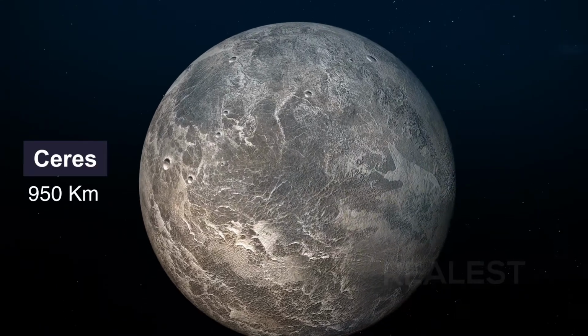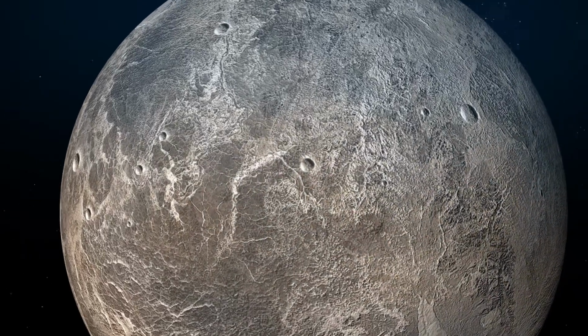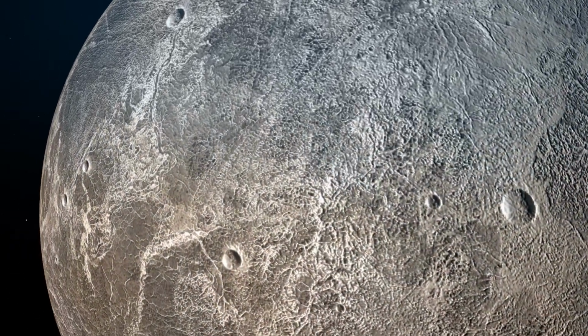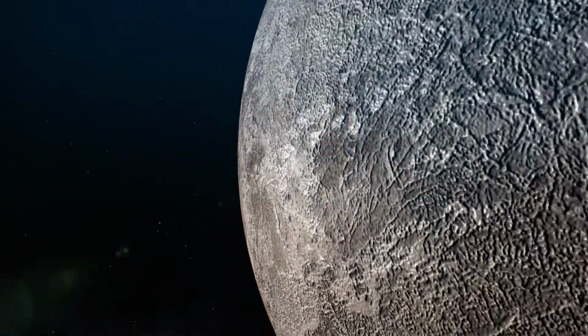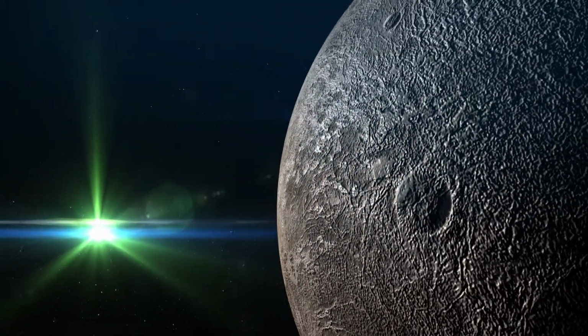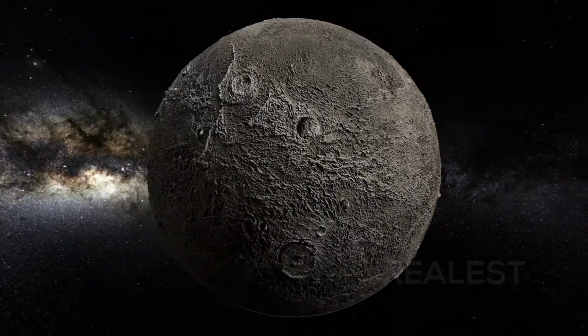Ceres, 950 kilometers. The largest object in the asteroid belt is located between Mars and Jupiter. Moreover, it became popular recently since scientists found it is also an ocean world, with an extensive reservoir of salty water under its frigid surface.